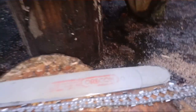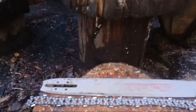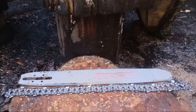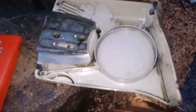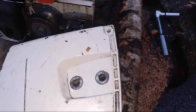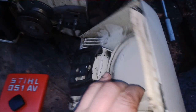Sprocket nose. So when I bought her originally over a year ago, it had a solid nose bar, but I just wanted to actually run this engine with a roller nose, but never actually got round to fixing one. Additional problem with this particular saw. So chain side cover in lovely condition. No breaks and really lovely paintwork, considering if she's 72, she'd be 48 years old. Remarkable.